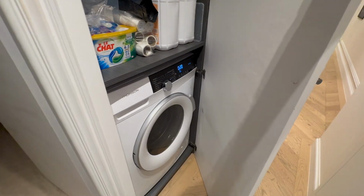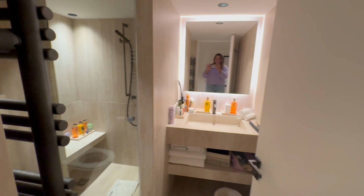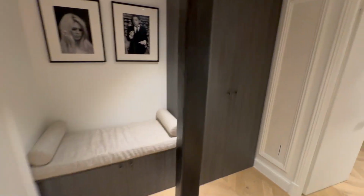Then we have a little powder room in here. Then we have our washing machine area in here. And then down the hall, there's lots of kind of fashion photography and local cafes. The first bathroom. So let me see. So shower, toilet, sink, all the bits and pieces. So it's quite a nice finish. Second bathroom, bigger. And I'll just show you my room.